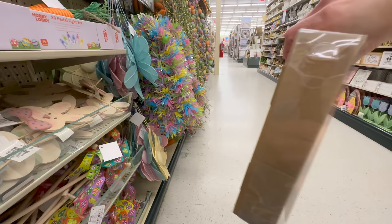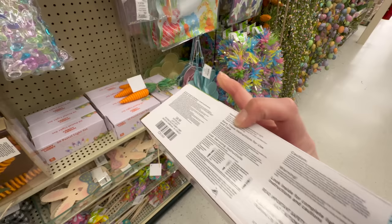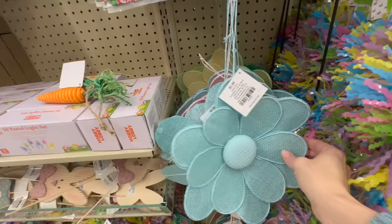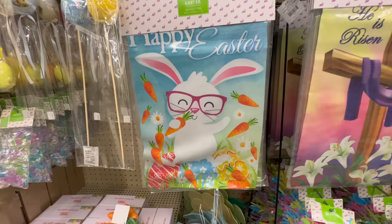If you're looking for some Easter options with lights, these are super cute spiral carrots that light up and would be gorgeous in a garland, priced at $22.99. Now, if you're just looking for lights, they also have these 50 pastel light sets, super pretty in a garland, and they are $8.99. I love these little hanging flowers. They come in all the beautiful pastel colors at $5.99. Not only would they be beautiful for Easter, but how cute would they look hanging in a little girl's room?